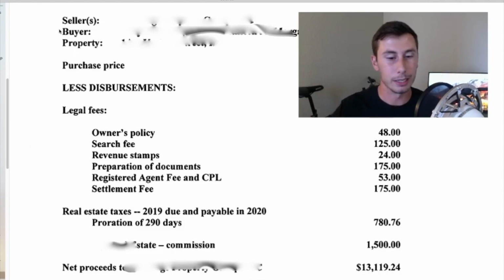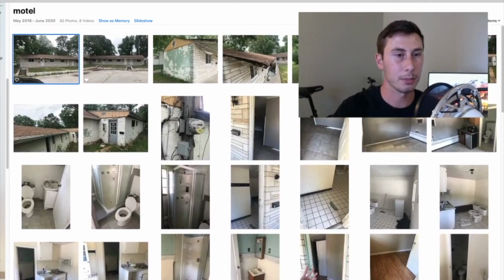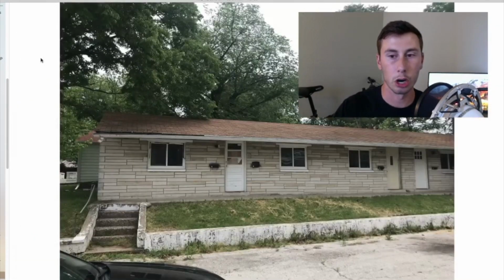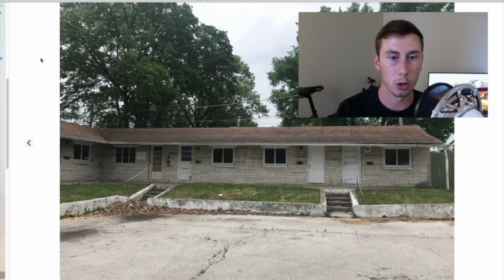So again, it wasn't a fail, but not something I'd buy again. It just needed too much work, and it was not in the greatest area. It wasn't an area where I wanted to be. It was 45 minutes away from my market. So I was just like, you know what, this probably isn't worth it for me to mess with. It's going to be hard to manage, especially with units this small, because people aren't going to want to stay very long. So you're going to have a lot of turnover.